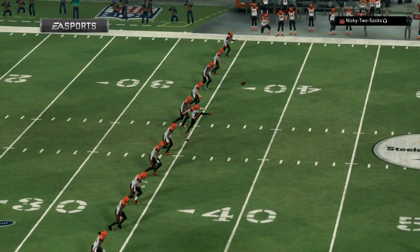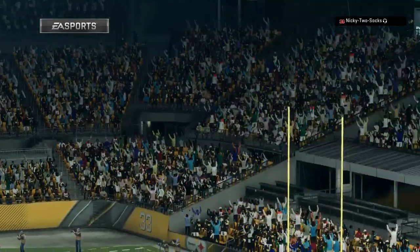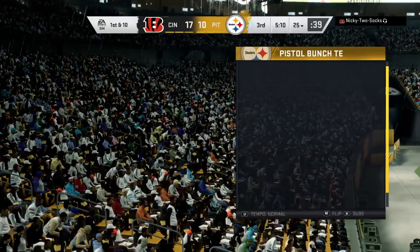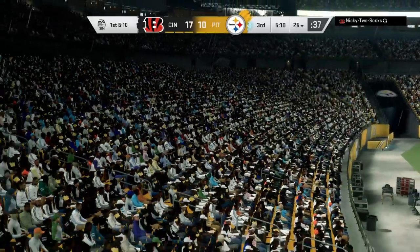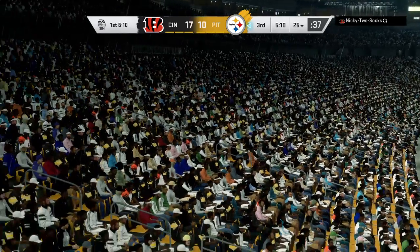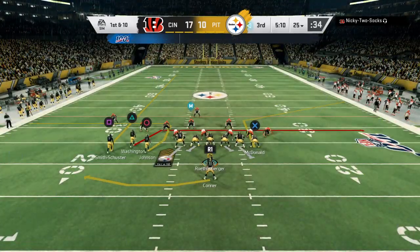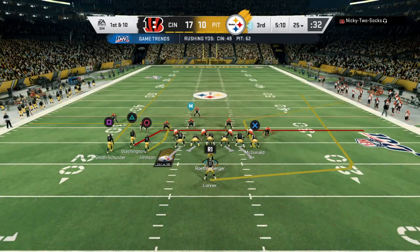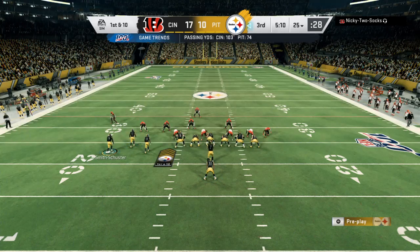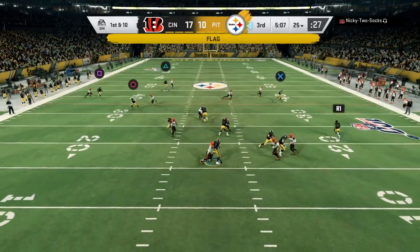At their own 25-yard line. The Steelers take over first and 10. The Steeler offense here about ready for their next drive. And last time they coughed it up, led to a field goal. They're fortunate that it only led to a field goal, but still, they're not happy about it. Could you sense the relief, though, when they only gave up the field goal?